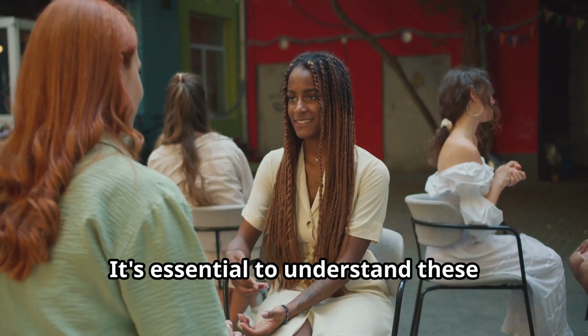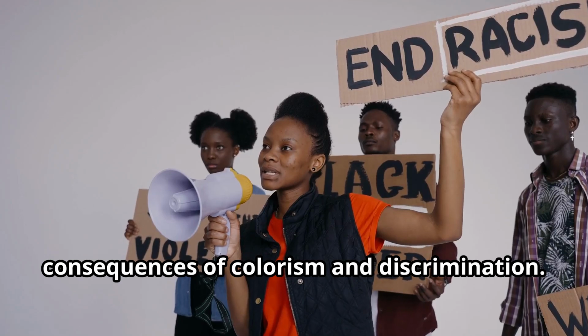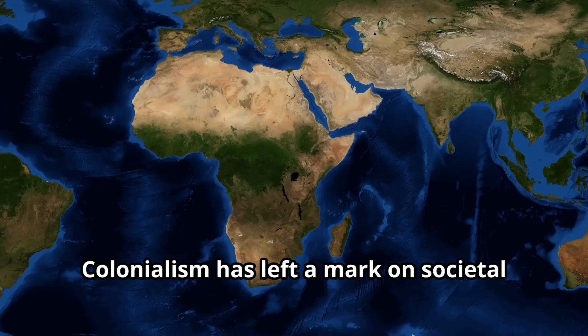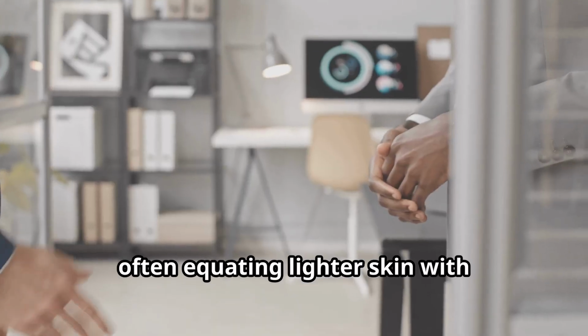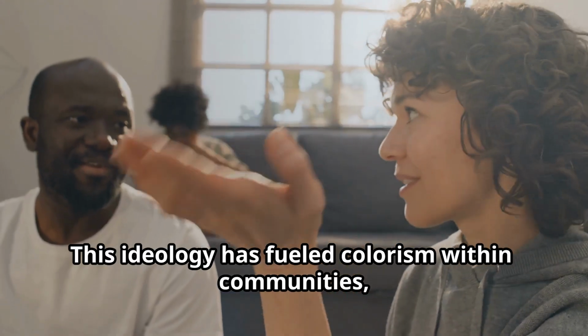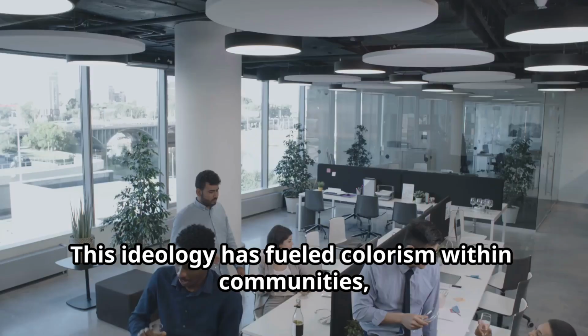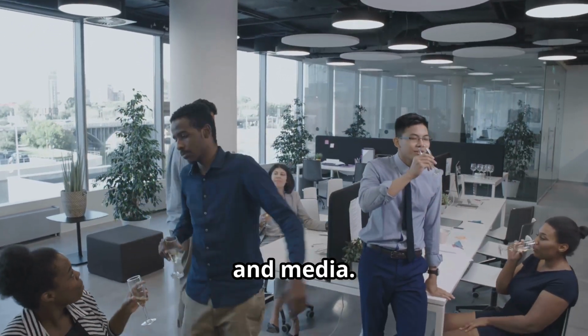It's essential to understand these cultural nuances and recognize the harmful consequences of colorism and discrimination. Colonialism has left a mark on societal perceptions of skin tone, often equating lighter skin with privilege and power. This ideology has fueled colorism within communities, leading to systemic biases in education, employment, and media.